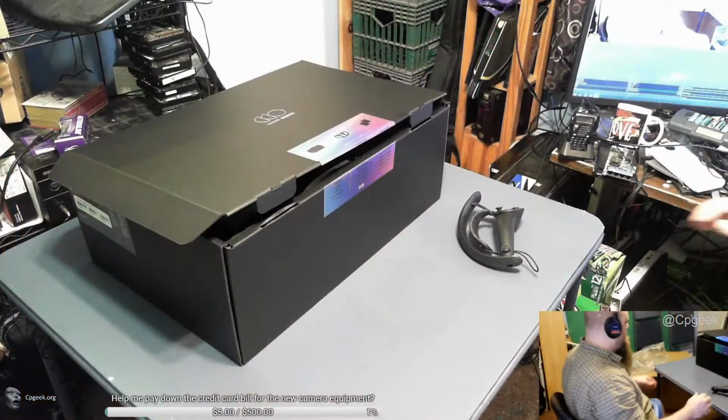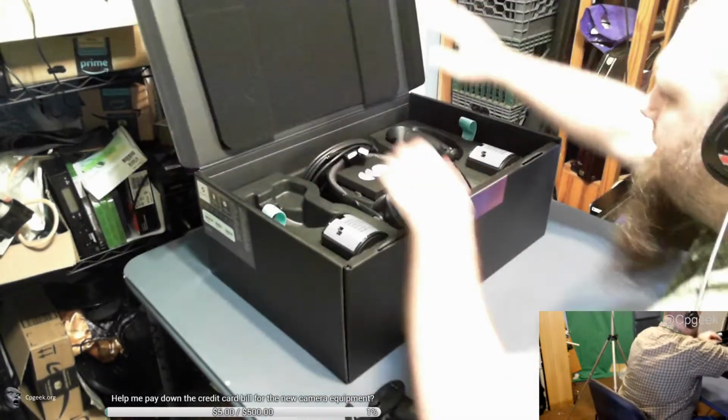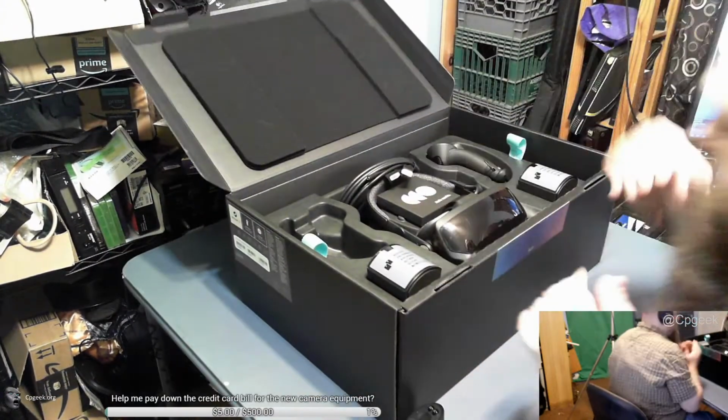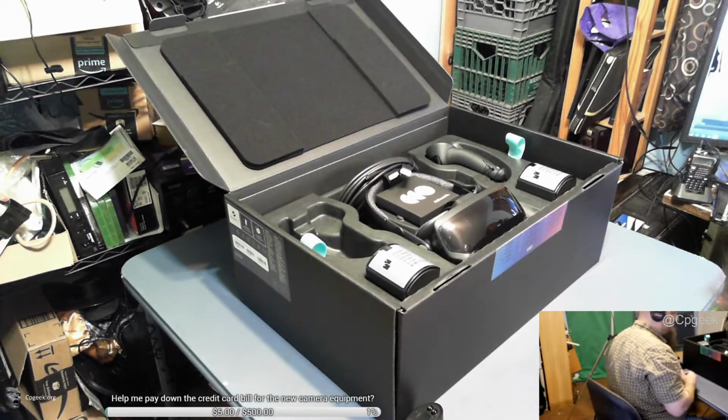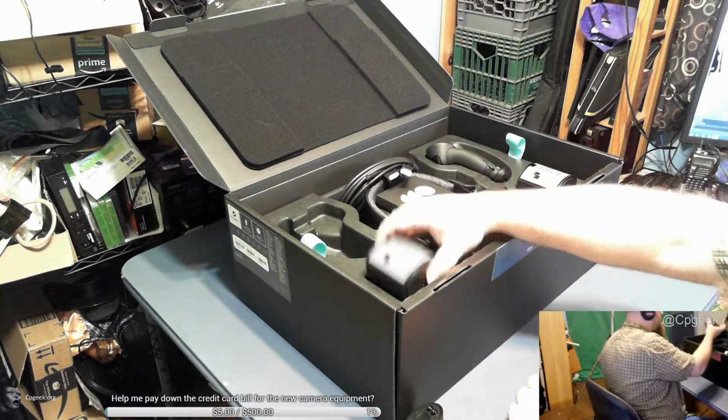Having some focus problems. There we go. A little better. Still kind of soft. Anyhow, on with the unboxing. Let's go ahead and switch back. Set that to the side. Back open. All right. Next, I think we should take a look at base stations.